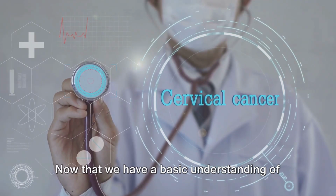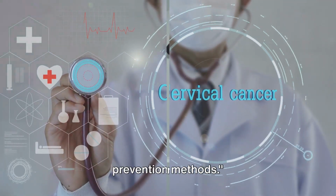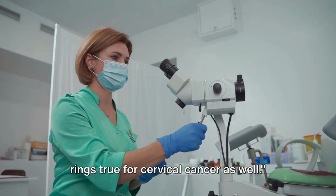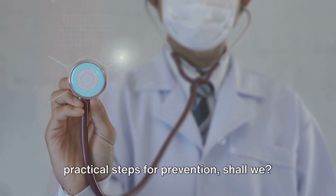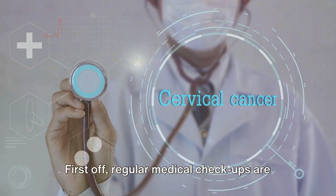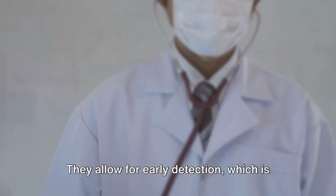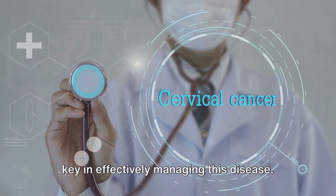Now that we have a basic understanding of cervical cancer, we can move on to prevention methods. Prevention is better than cure, and this rings true for cervical cancer as well. Let's dive into the first set of practical steps for prevention, shall we? First off, regular medical checkups are your best friend. They allow for early detection, which is key in effectively managing this disease.